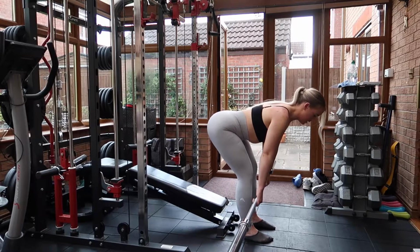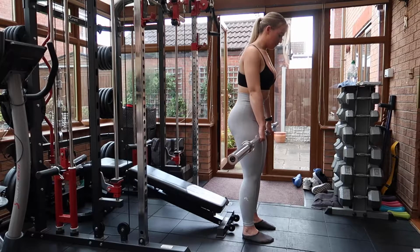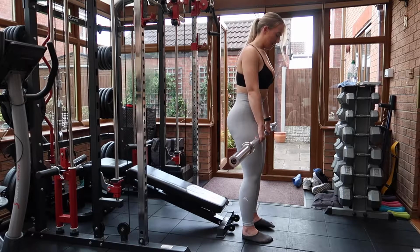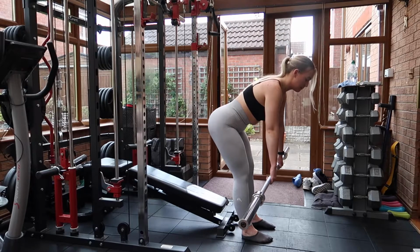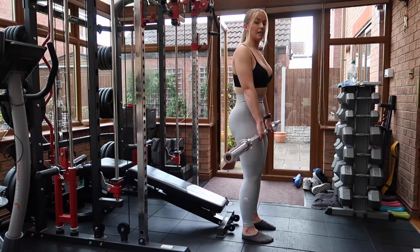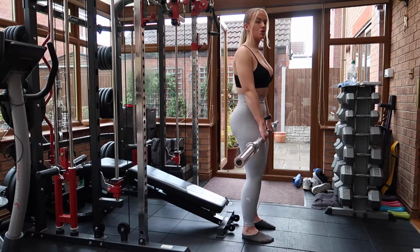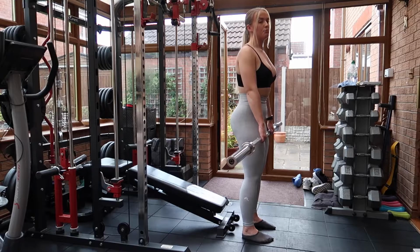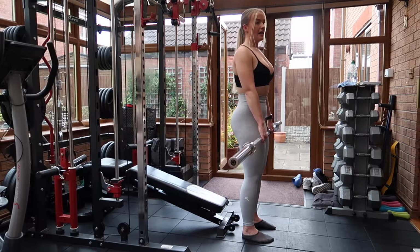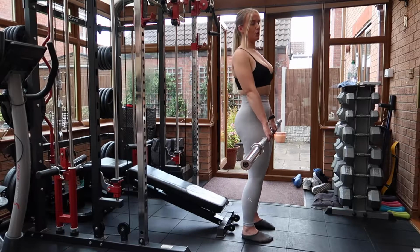Keep your tension in this exercise. As we go down with the barbell, we don't want to take it too far away. We want to keep it as close to our body as possible, okay? You don't want to move it too far away from your body. This will keep all the weight through your glutes.